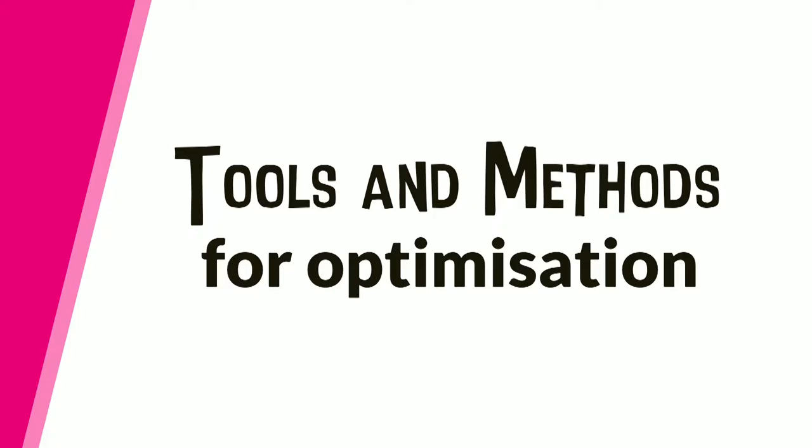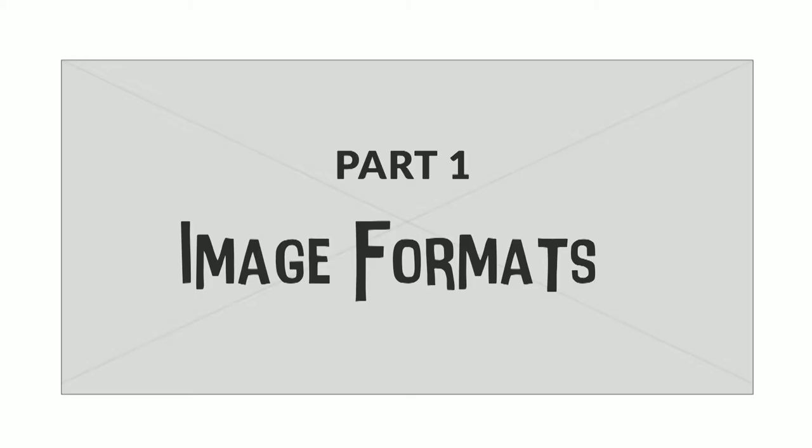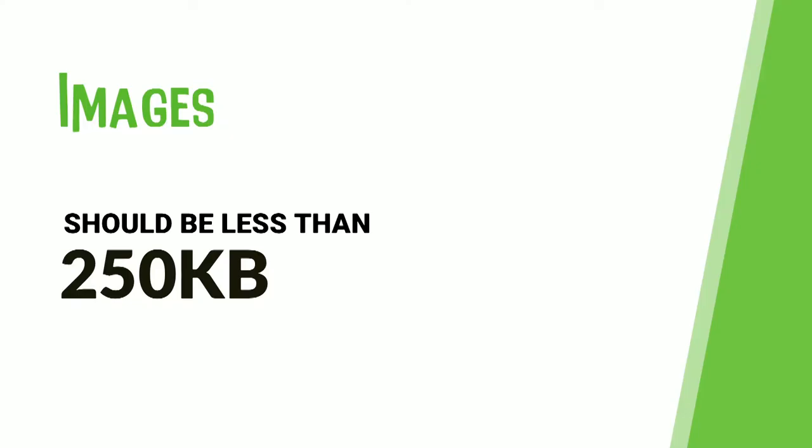What are some ways that image optimization can be achieved? There's three sections I'd like to talk about: image formats, methods for optimizing images, and file management. Firstly, let's talk about image formats. This all depends on the image itself, but I tend to go for anything under 250 kilobytes. The lower that you can get it, the better.